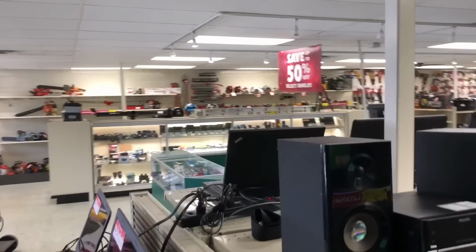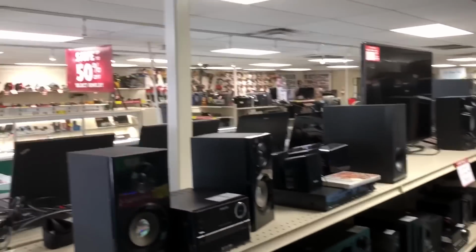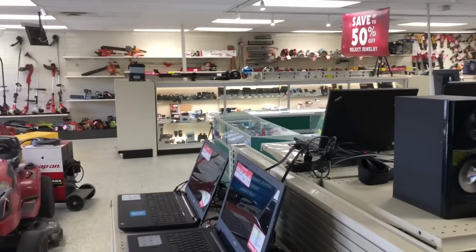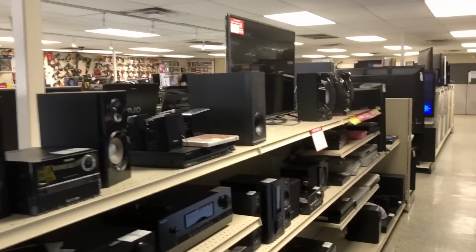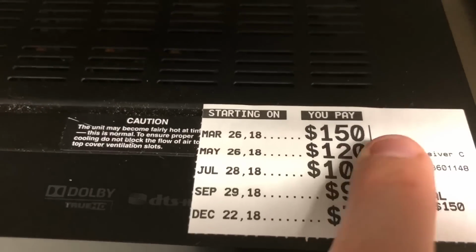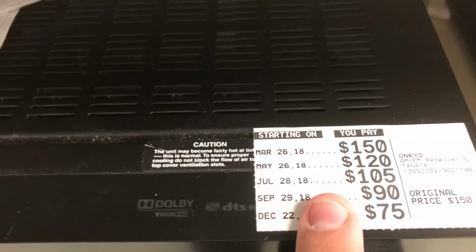All right, this is inside of the pawn shop. Obviously you're not gonna get clothes here, you're gonna get electronics, TVs, tools over on the back wall there, computers, things like that. So this is a typical inside of a pawn shop. Be prepared if you've never been in one, but usually they'll be priced things like this, where after March 26th it's 150, after May 26th they'll drop the price, and so they'll slowly drop. This is typical at corporate stores.